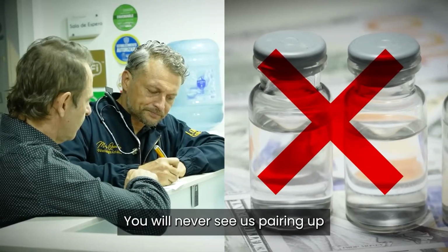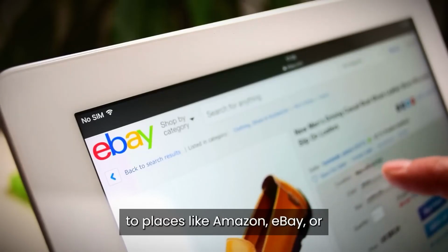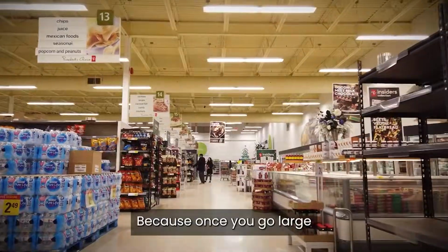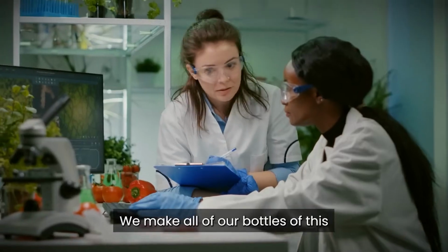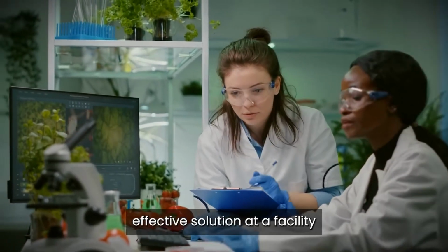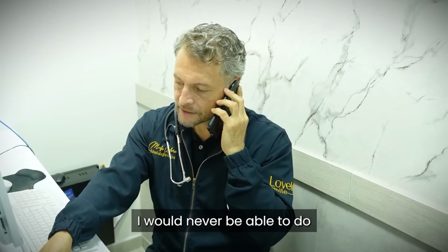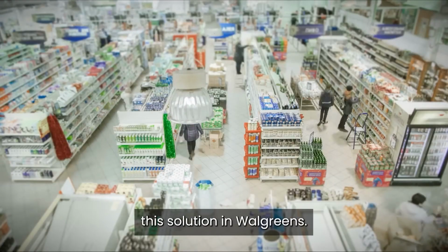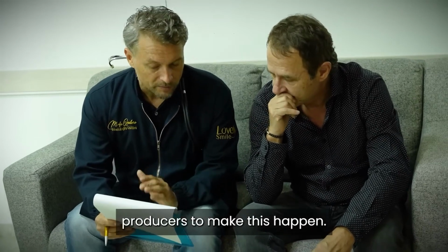You will never see us pairing up with Big Pharma or selling out to places like Amazon, eBay, or other retailers like Walmart. Because once you go large scale, you simply cannot ensure the same quality control. We make all of our bottles of this effective solution at a facility that I visit regularly and keep in contact with on a daily basis. I would never be able to do that if we wanted to sell this solution in Walgreens. That's also why it was so important for us to pair up with the right producers to make this happen.